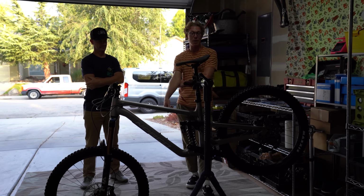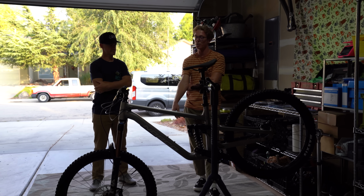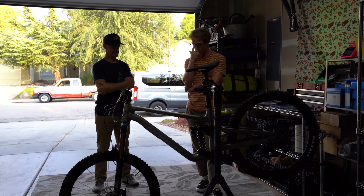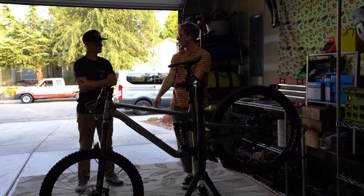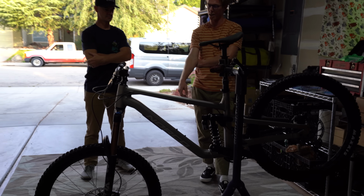Yep. I'm pumped to ride a 27.5 bike because I've been on a 29er for like 2 years now. Okay. Which, I mean, everybody rode 27.5 before that, so yeah. I think it'll be cool to go back and kind of compare.